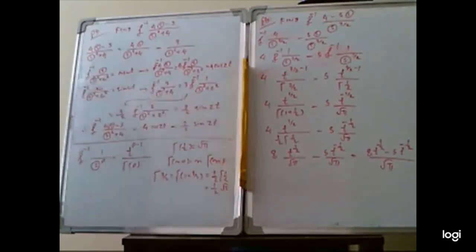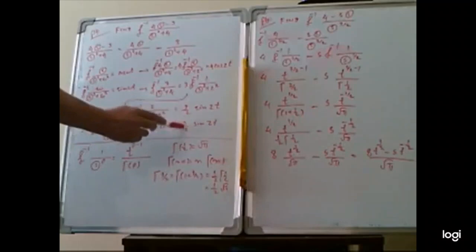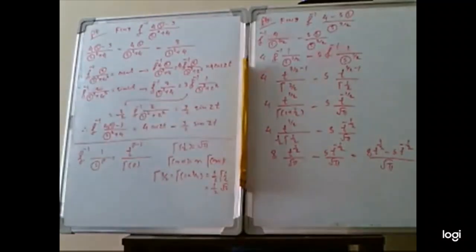Then we substitute the formula. So this is the Laplace inverse of the (4s minus 3) divided by (s squared plus 2 squared), which is 4 cos 2t minus 3 by 2 sine 2t. This is for the Laplace transform formula.